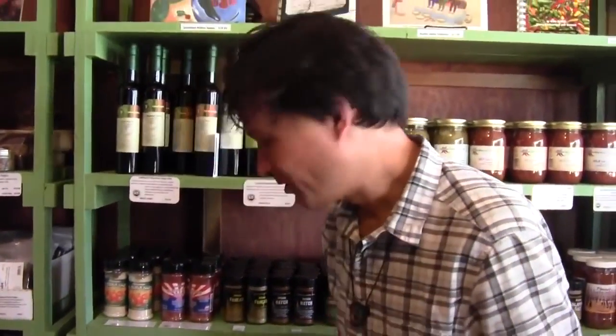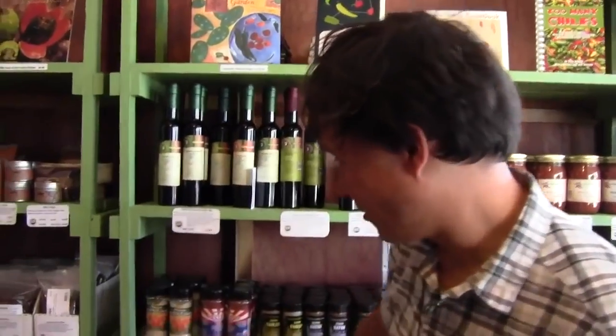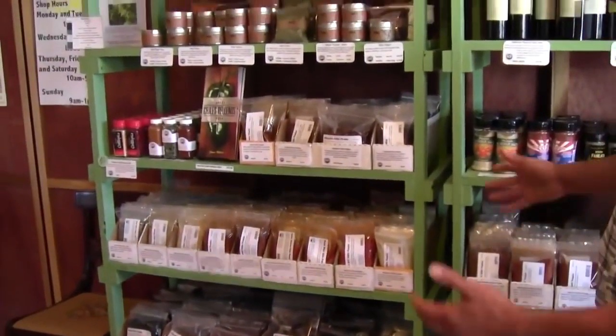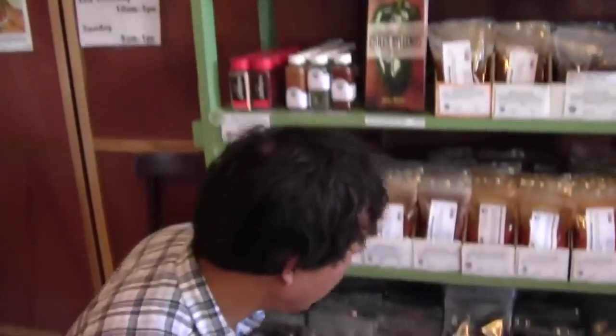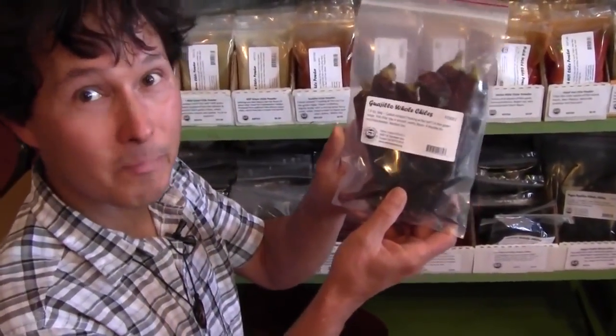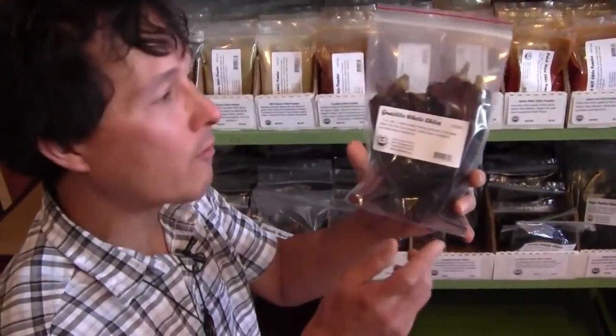If you guys are into hot spices, this is the place to go, man, because you've got local pepper powders, at least a dozen varieties. But check it out, even better than pepper powders, you could come down to here and get the whole pepper, so you could powder them yourself or use them however you will.